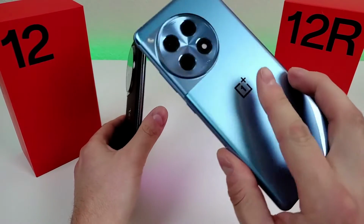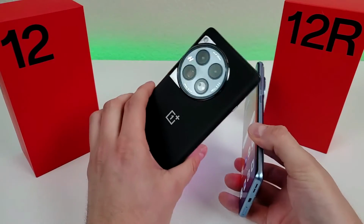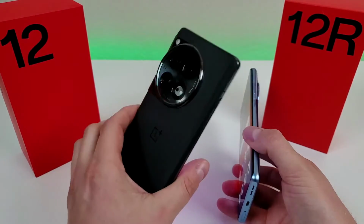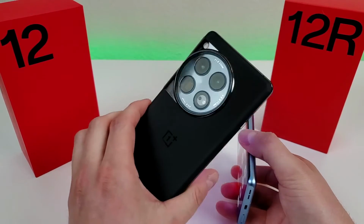Now there's no wireless charging here on the 12R, which is a bit unfortunate, but most mid-range smartphones tend to not have that feature. So I am at least very impressed that we're getting 50-watt fast charging here with the 12. However, you will have to use a special wireless charger from OnePlus to use this feature, and I will be getting my wireless charger pretty soon so I can test out this feature.